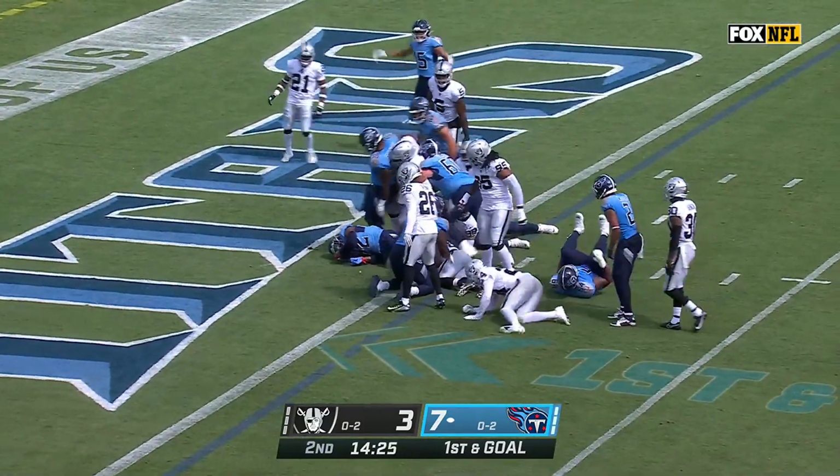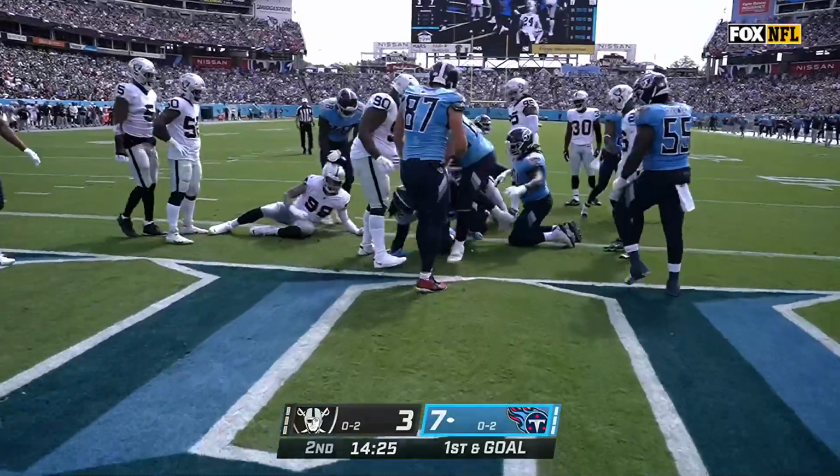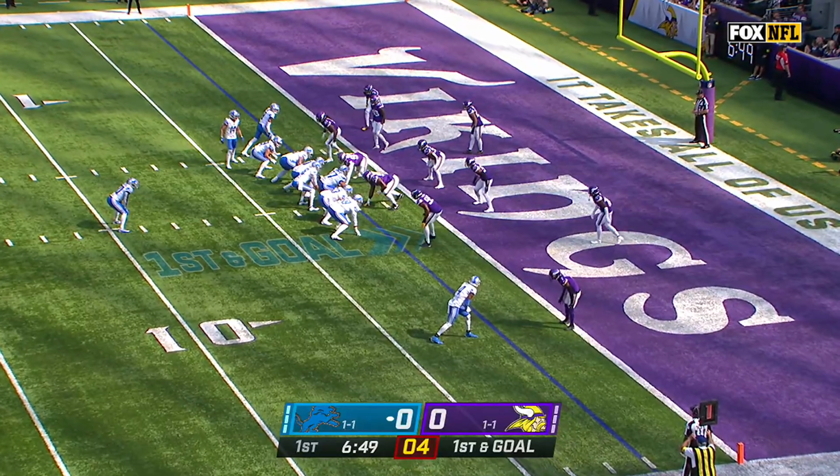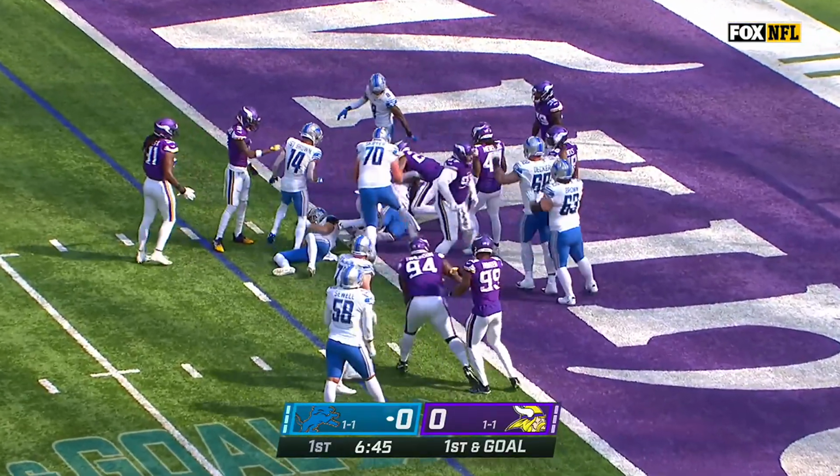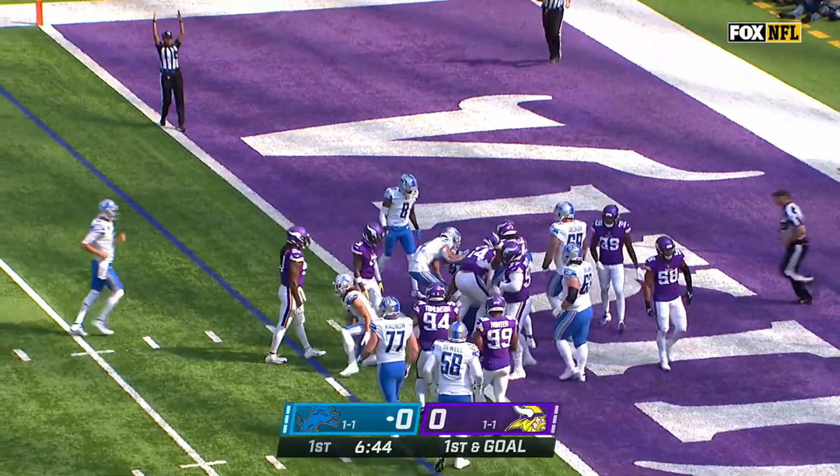Henry. He's in. Touchdown. Williams in the backfield. He gets the call straight ahead, and he's in. Jamal Williams, touchdown Detroit.